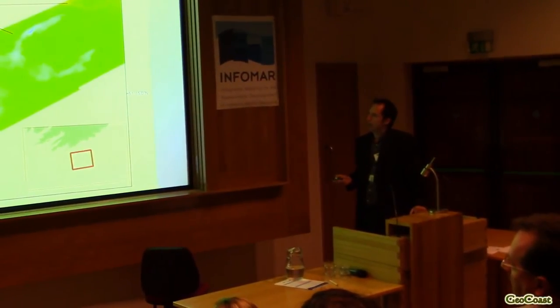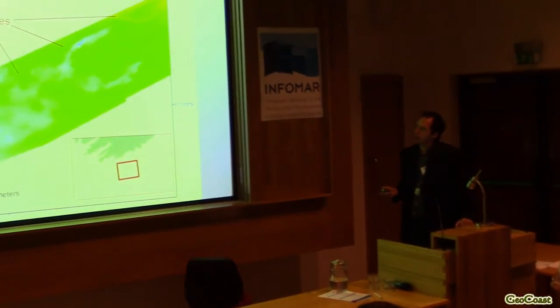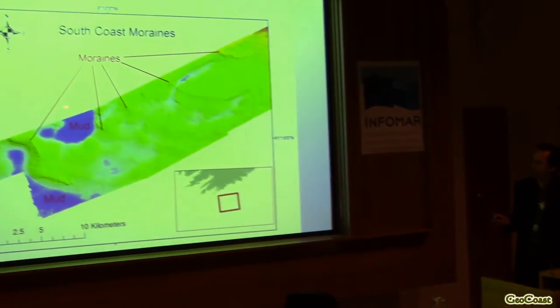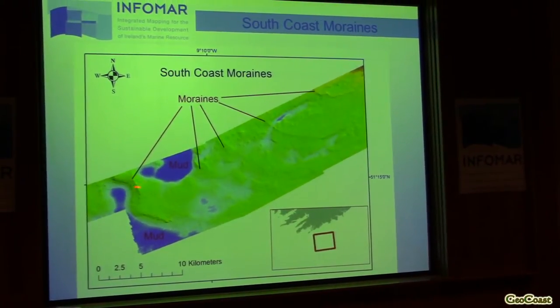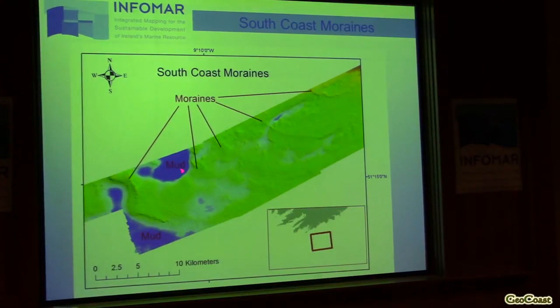So this is a data example of the Cork coast. Again, glacial moraines here. The relief here is about 30 metres between the ridge crest here and these mud patches. More examples of moraines along here, okay? These mud patches are found the whole way up along the Celtic Sea coast, and they tend to be orientated northwest-southeast along fault zones.